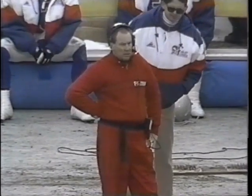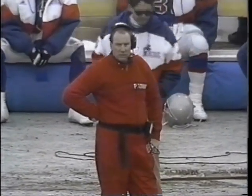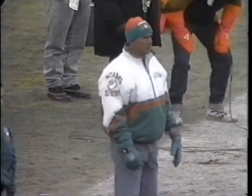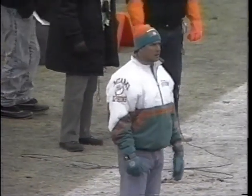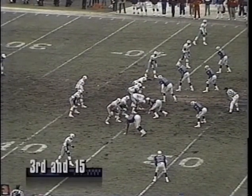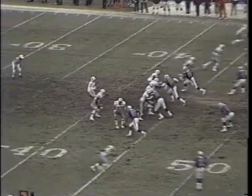Al Grove, he is the defensive coordinator for New England. As players say every week, if we do what we've been taught all week, we're going to do well. Dan Marino can only stand by with the injured Achilles still healing, as Scott Mitchell in his place stands in on 3rd and long.